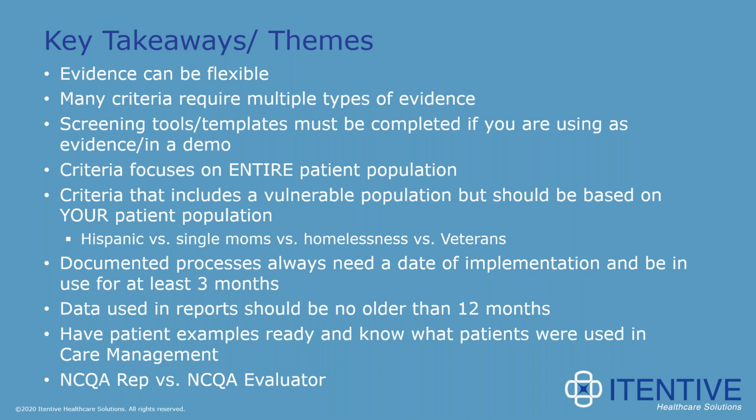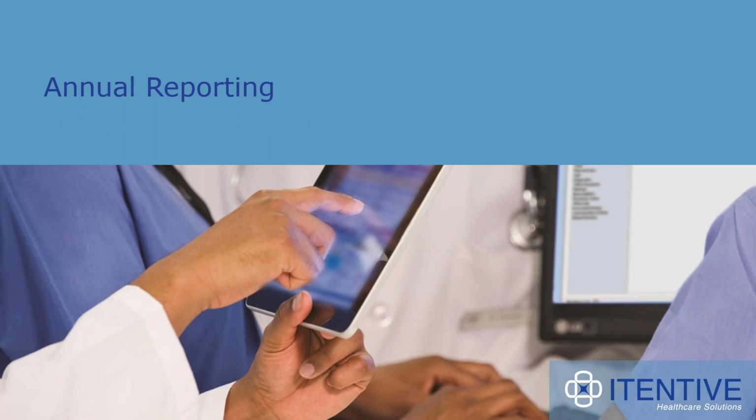All right, so now we're just going to move into annual reporting. And if you're already recognized as a PCMH, congratulations to you. So we are going to talk about 2022 guidelines. These were just released in July. And of course, annual reporting is required each year to maintain your recognition.